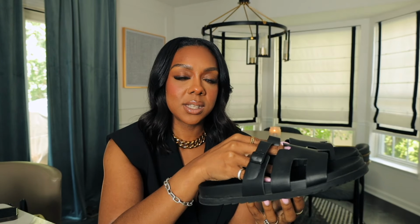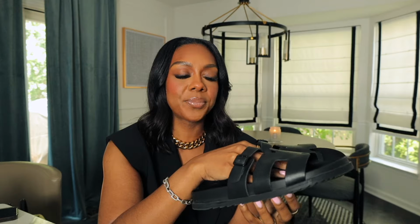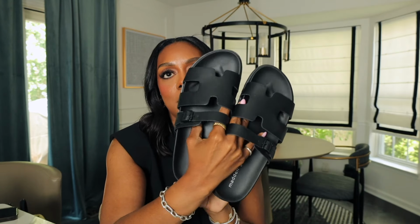So if you want the leather ones and you don't want to pay the $89 for them from Steve Madden, go ahead on over to Walmart. Well, via my link, that is. Going over to Walmart and get the Madden Girl version. I have seen them at Target.